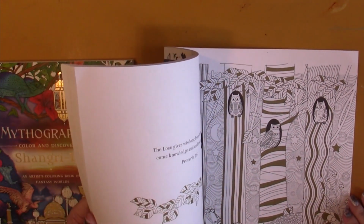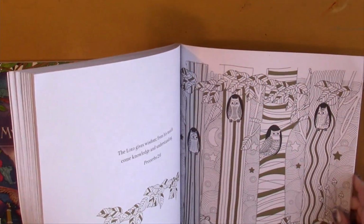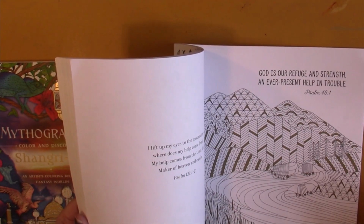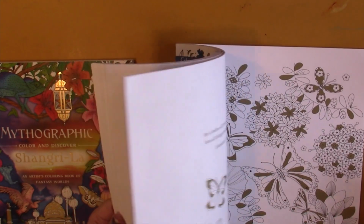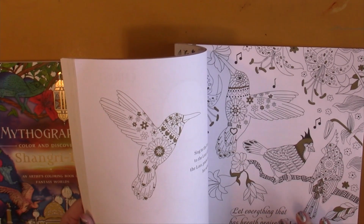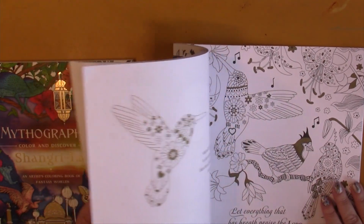And these all have gold in them. I don't think it's shiny gold. It's just the color gold. So that is kind of interesting. You can color over it with a darker color, or you can just leave it in there. Or color over it with gold so it looks more like it belongs with the, you know, the colored feeling. So a few of them have some verses on them, but not a lot.